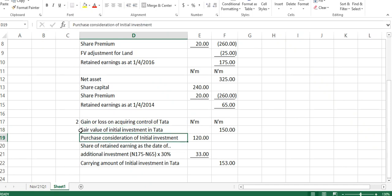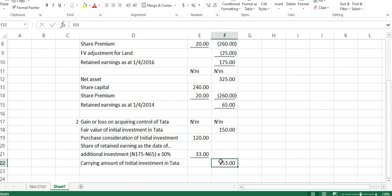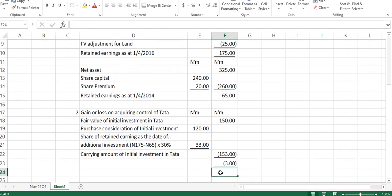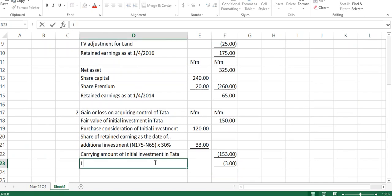Do you understand? The fair value is at 150, but the carrying amount we have is 153. What's the difference between them? It's 3 million. That 3 means we have a loss, right? That means we have a loss recognized on gaining control of Tata. So we have 3 million naira loss.